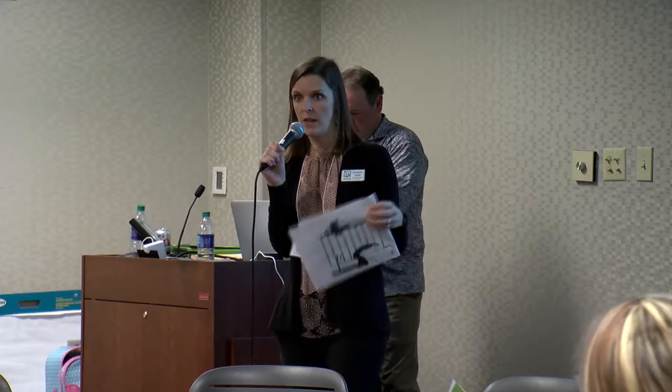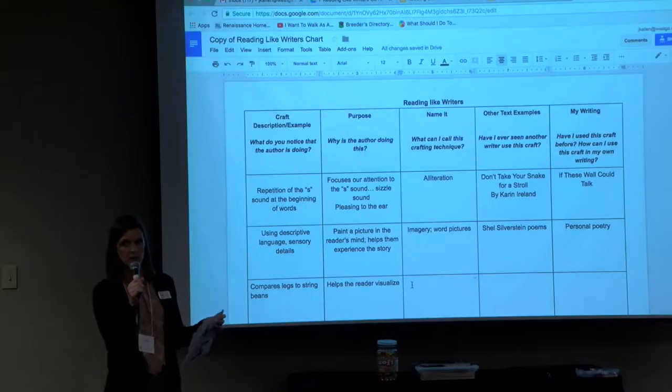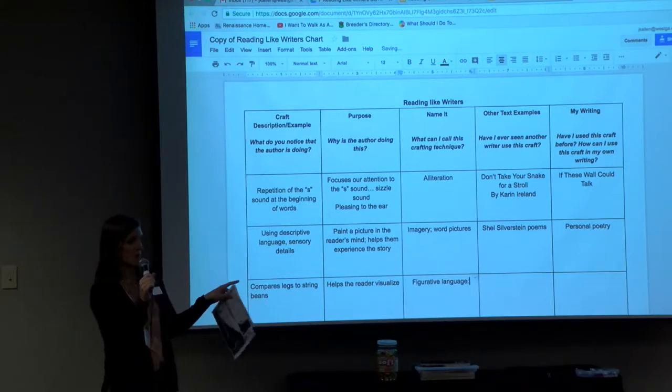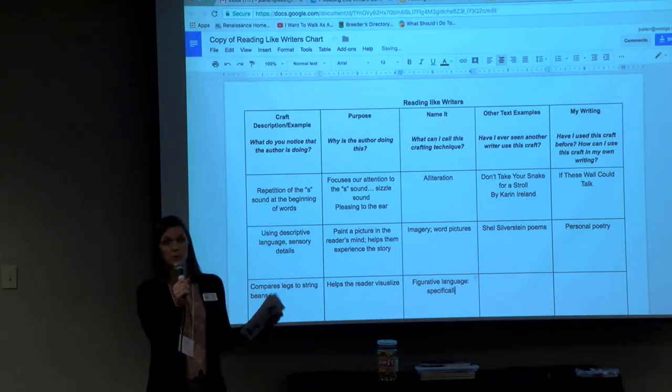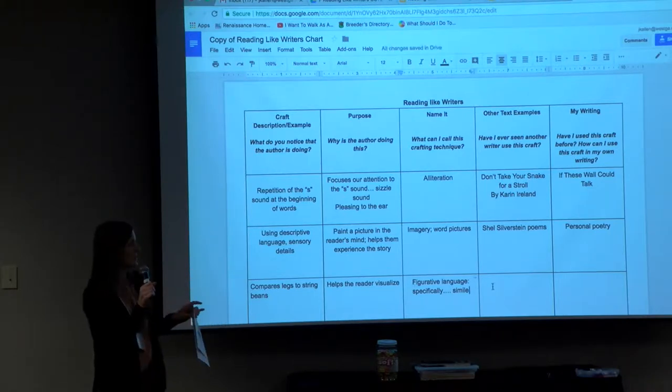So the author is comparing two things, okay, comparing something possibly unfamiliar to something we can visualize. So why would the author do that? Okay. So to create the mind movie, we can visualize what's in the story. All right, and then if we were going to name it, we would call it figurative language, but more specifically, it would be a simile. Good.